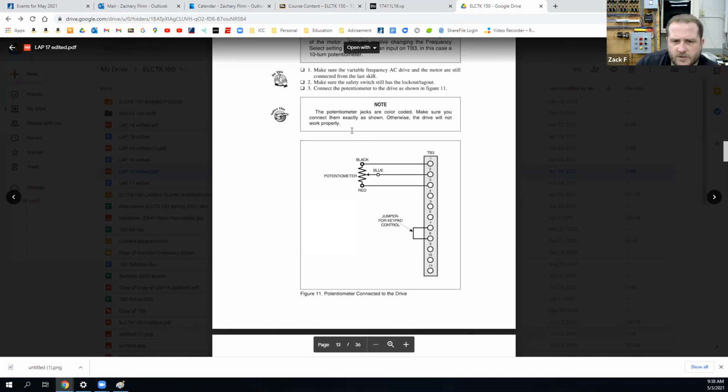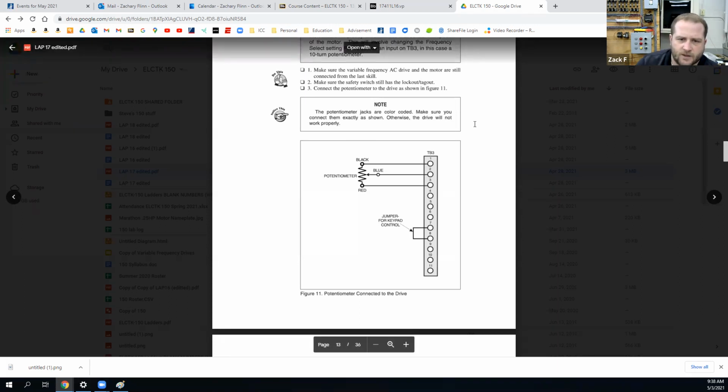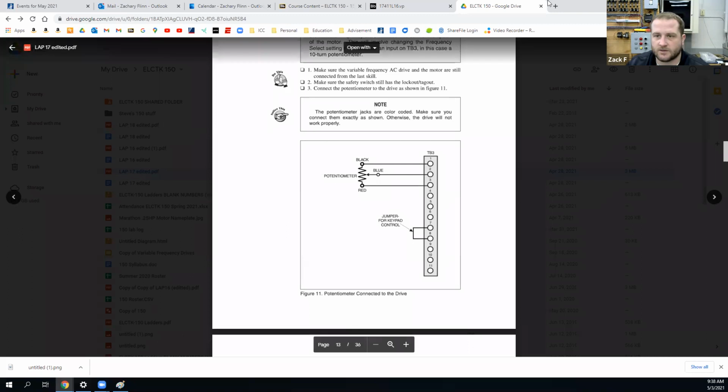Note, the potentiometer jacks are color-coded. Make sure you connect them exactly as shown. Otherwise, the drive will not work properly. Well, no kidding. But you should know how a potentiometer works. So the ones on your stations are not going to be black, blue, and red. They might be, but it shouldn't matter if they are or they're not. How do you know that the blue one has to be on number two? Like, what is its job?